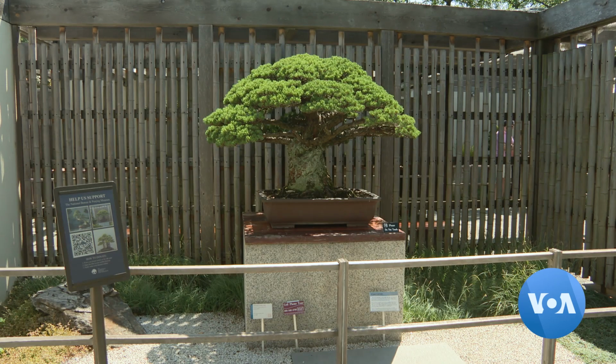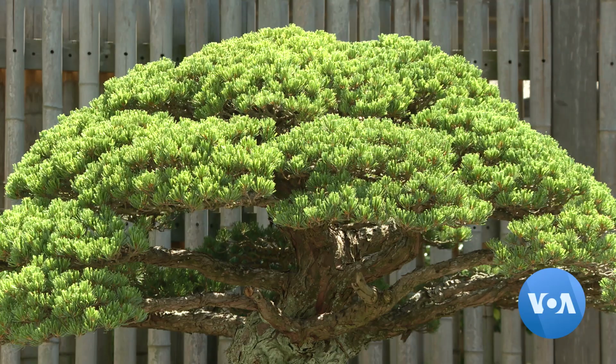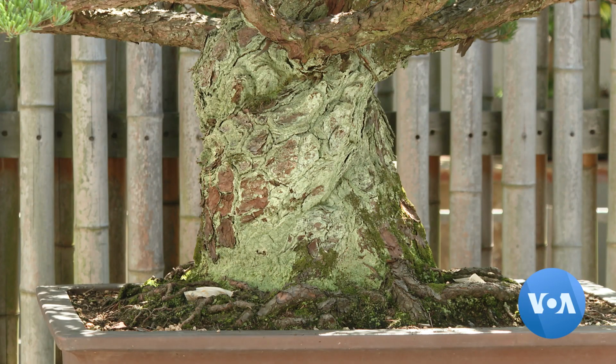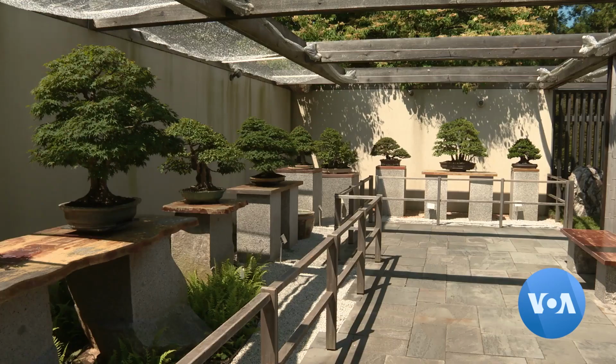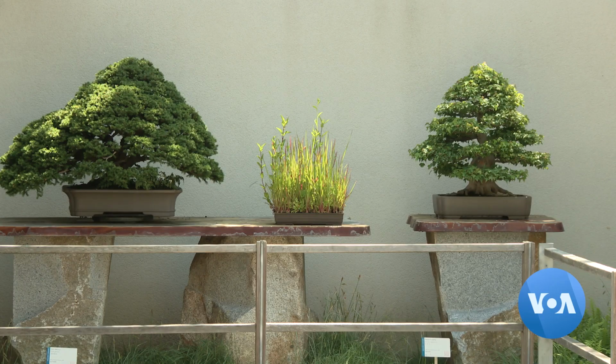Another big draw is this centuries-old tree that survived the U.S. bombing of the Japanese city of Hiroshima. It's one of 53 bonsai trees that Japan gifted to the United States. It was up against the wall, and the blast went up and over the wall, and the tree survived it.